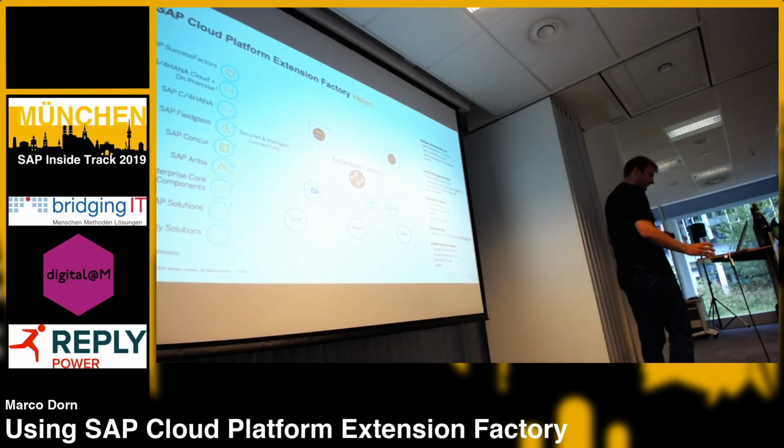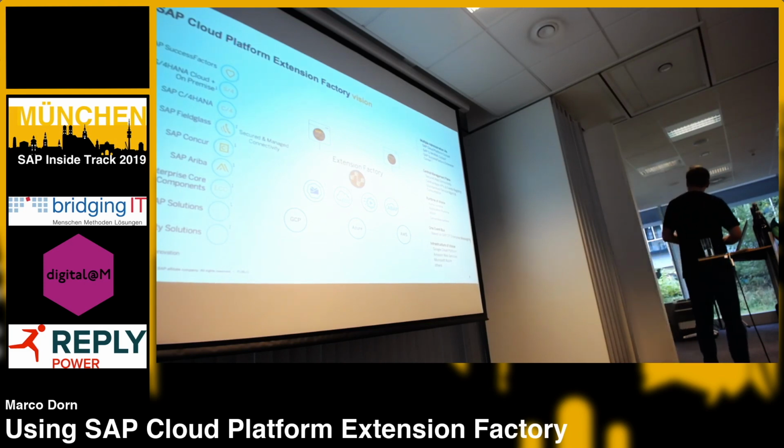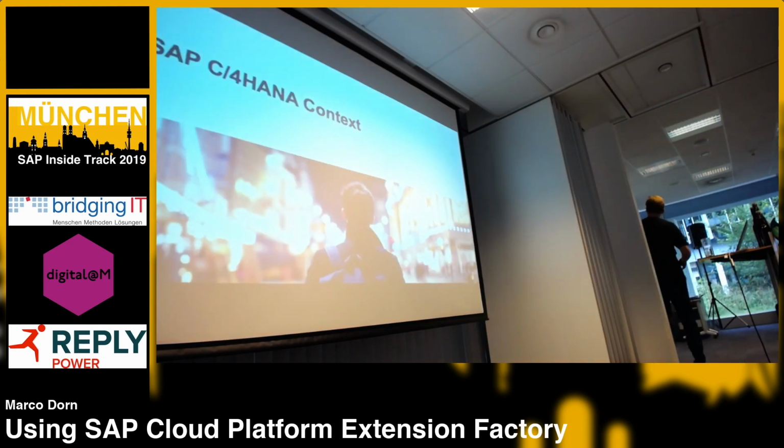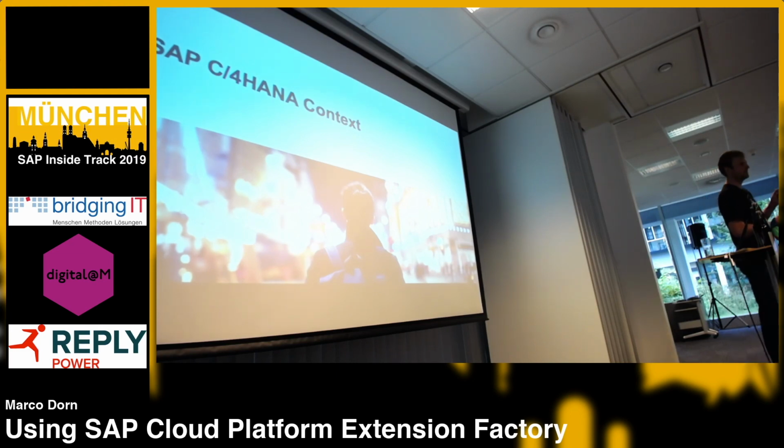And now, to show that this is not just slideware, but this is really already existing, I want to at least show you some context as part of C4HANA. You don't need to know what C4HANA is. In a few sentences, it's a suite, a combination of different products where our customers talk to their customers. So if it's about selling stuff, service processes after the customer bought something, or marketing, all of this is combined in the C4HANA suite.